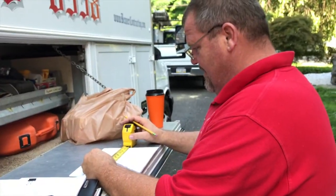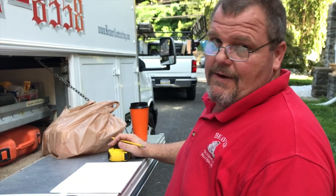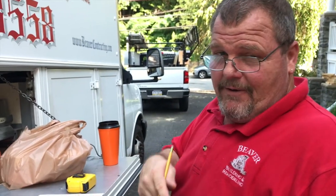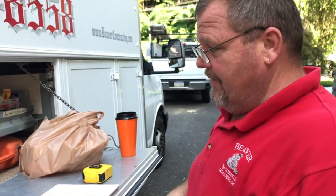Right, what are you doing? I am making a revised plot plan because the homeowners added a cement patio out back, including a walkway and a retaining wall. So I am on site taking care of all this. We have our team meeting today, and then I'm going to run to the township building and drop all of this off.